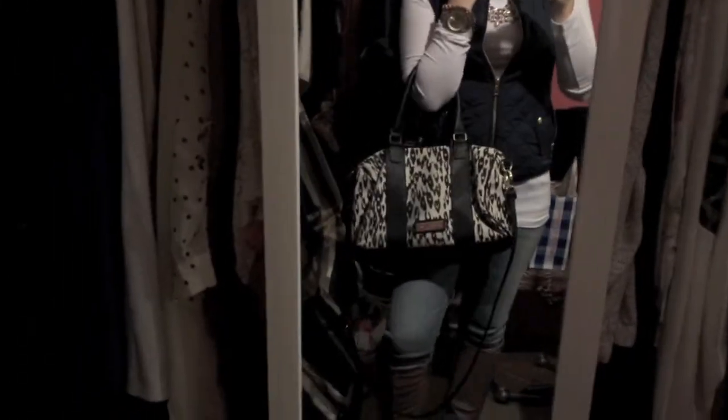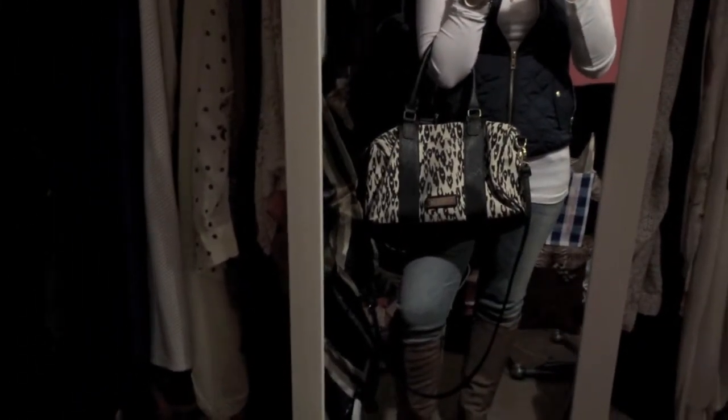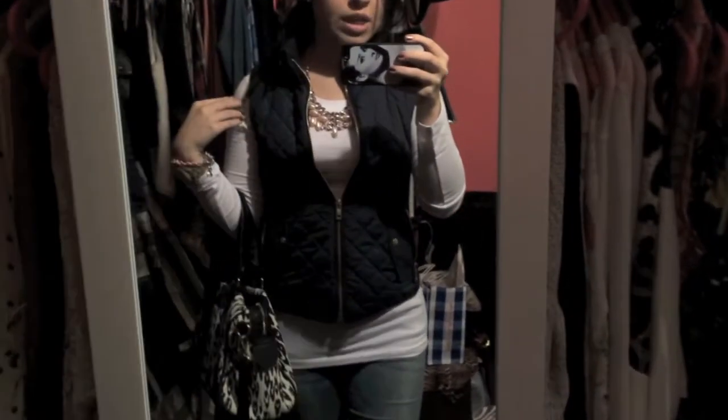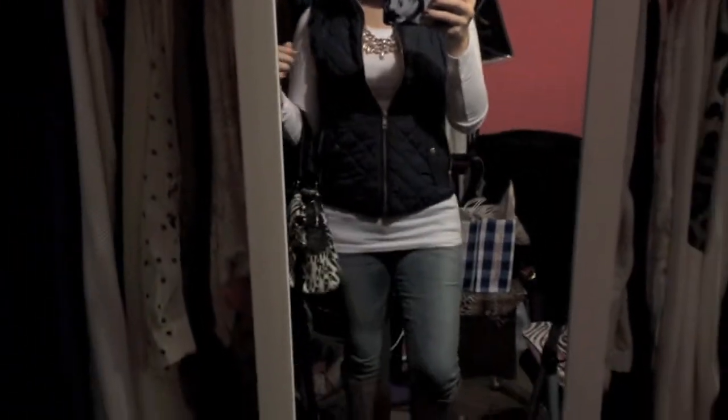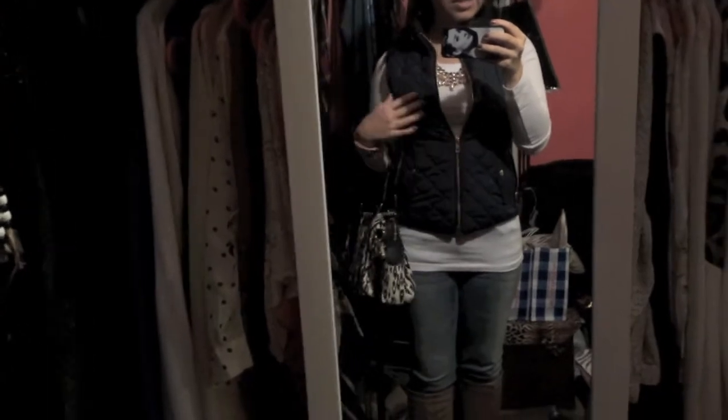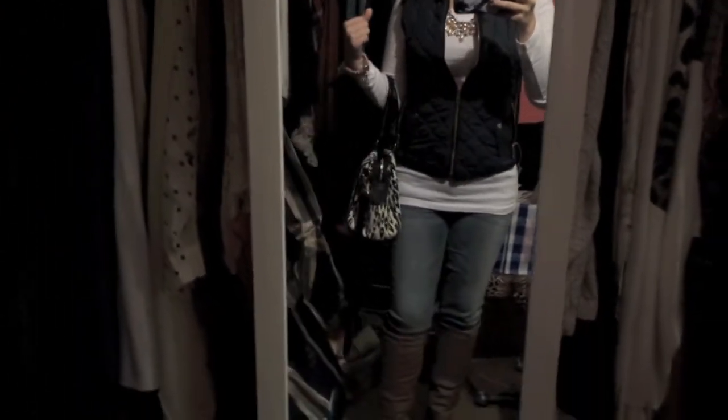My bag is from thredup.com, and the brand is Olivia and Joy, and I just really love this bag. As for my outfit, I'm just wearing a long sleeve crew neck top that I got from Rainbows. Then my quilted navy and gold vest is from eBay, and I really love it.